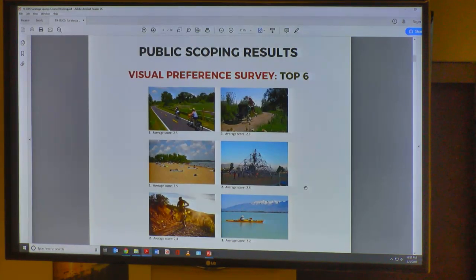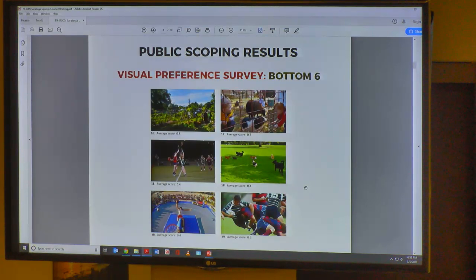So our public scoping meeting, just a side note, we had pretty small attendance, which seems to be getting a little more typical these days, but we did get some good feedback from those in attendance. We started that meeting off with a visual preference survey where we show a series of 50 slides and have the attendees rate those images. This slide shows the top 6 images: images related to trails, the beach, waterfront, and Neptune Park, and trails came out on top. The bottom 6 slides showed community parks, kind of agricultural, dog parks, and more of the sports activities, rugby and that sort of thing.